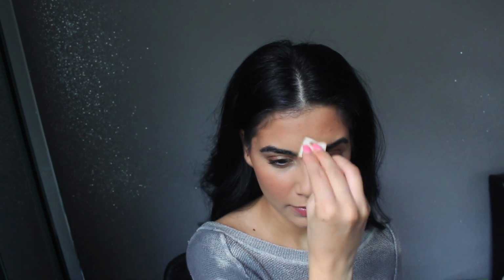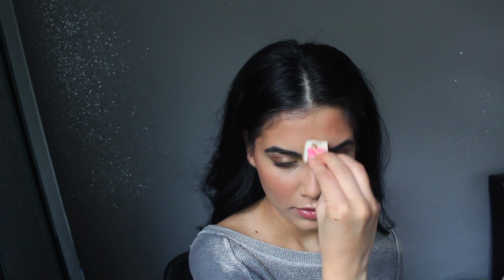Oh, and I totally forgot to blend this concealer here. It just gives you this instant glow. It looks like you put so much effort into your makeup when really it just took you 2 seconds. So loving that. And then I'm almost done.